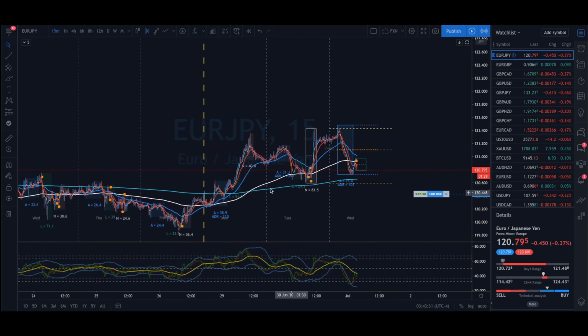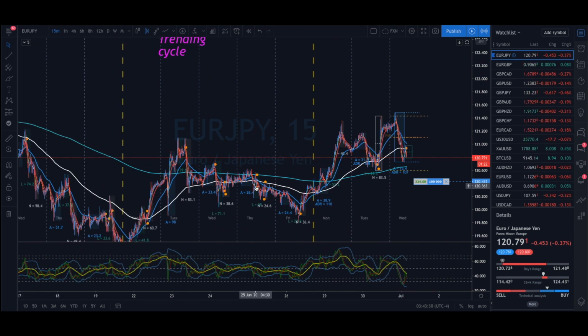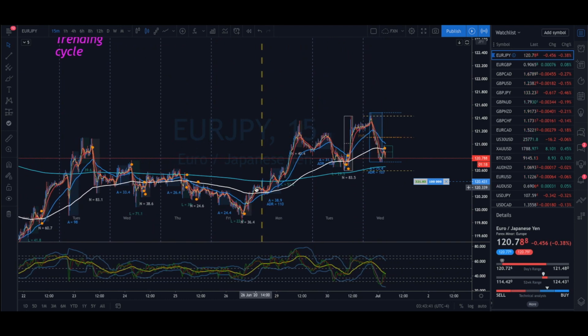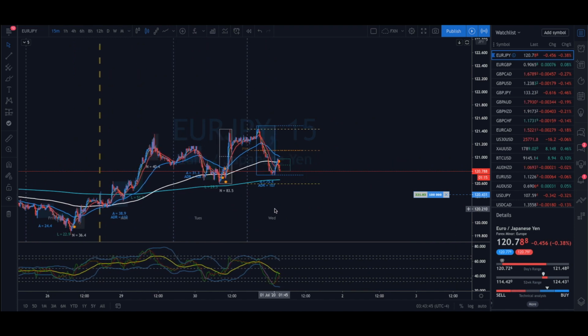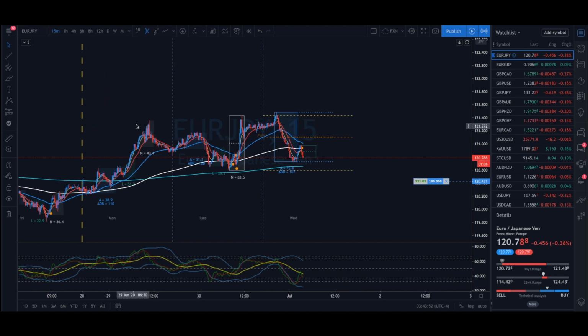But anyway, on Euro JPY right here, what I'm thinking about is we've come off a trending cycle the previous week. Currently it's Wednesday, and what have we been doing so far this week? We made a move up Monday, came back down Tuesday, went back up during the Asian session, and now we're going back down again. So right now this looks like a trending cycle to me. With that behavior present, you have the EMAs to use in your favor, meaning you can use them to predict where price might go.